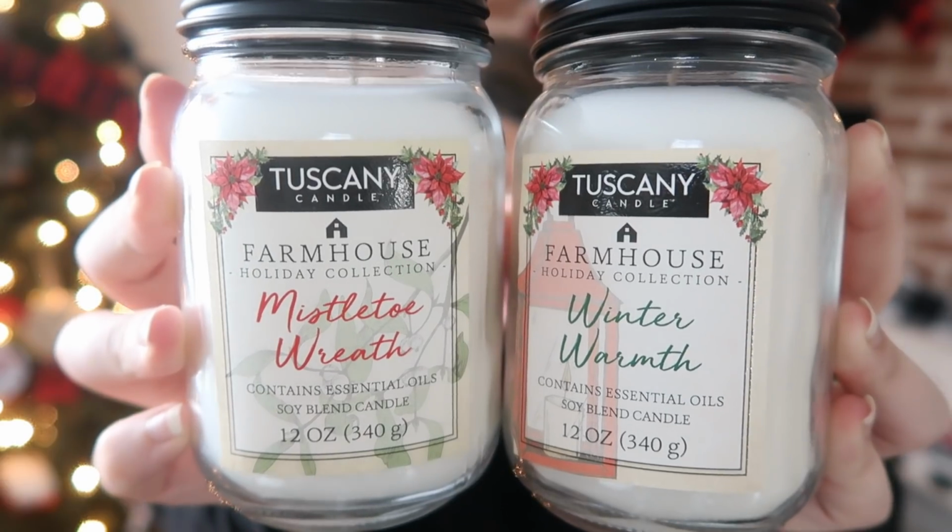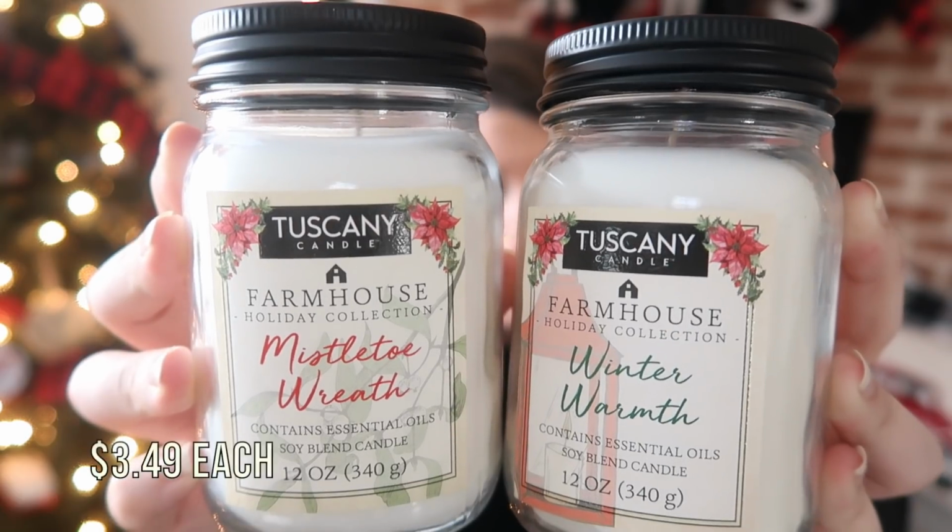Next door is Menards, and usually I find a ton of stuff at Menards this time of year, but they weren't really speaking to me. They had half off all of their Christmas decor, but we did end up picking up two candles, Mistletoe Wish and Winter Warmth. They're really nice big single wick mason jar candles, and these will be great to burn at our house throughout the winter.